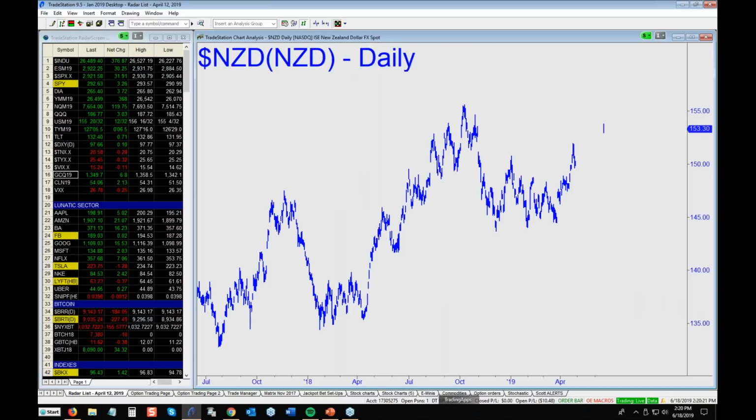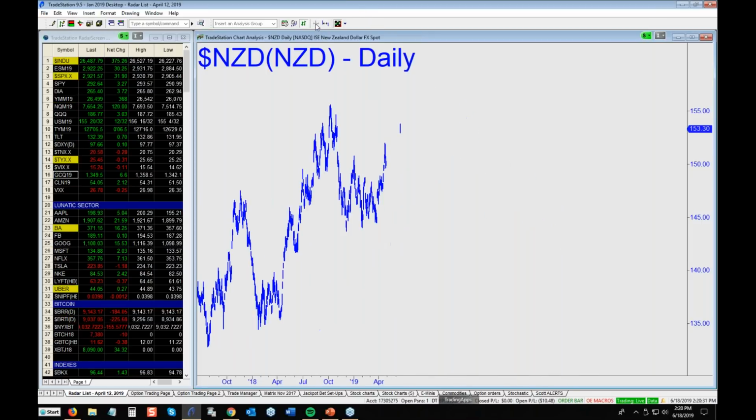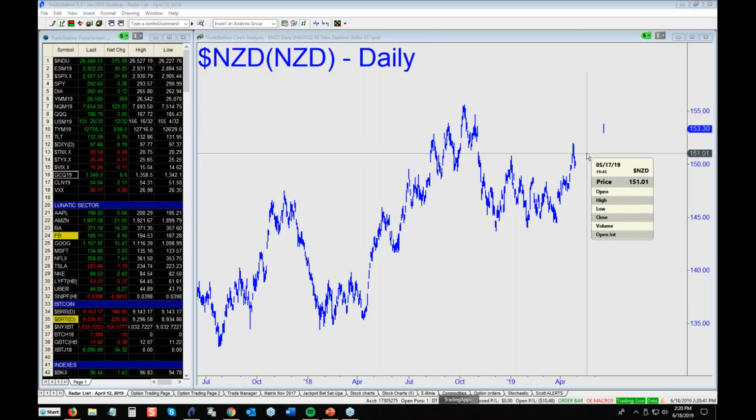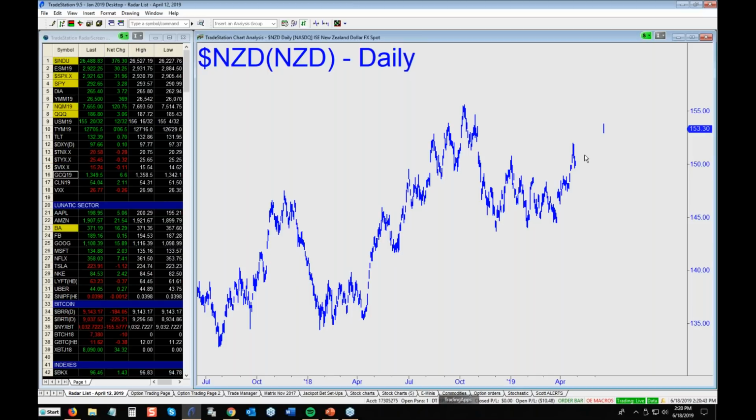A request for, I'm not sure what this is. Actually, I'm surprised to be able to call it up. The New Zealand dollar. All right, so these are all sorts of ETF vehicles for playing foreign currencies. And I don't know why the New Zealand dollar, we've got a big gap here. I don't know why it's doing so well relative to the Australian dollar, but everything points higher. And I hope I haven't insulted any New Zealanders here.